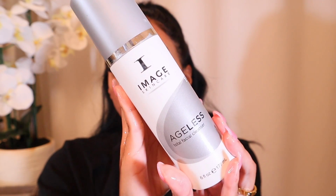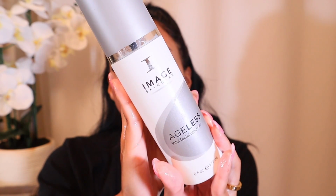So next I like to double cleanse with the Ageless Cleanser by Image Skincare. This works really well to help control any of your active breakouts. It also really helps to minimize your pores and really tighten the skin. This has been working so well for my acne, so I like using this after the antibacterial one just because my skin is super clean and disinfected, and now it's going to really penetrate the skin and work so well.